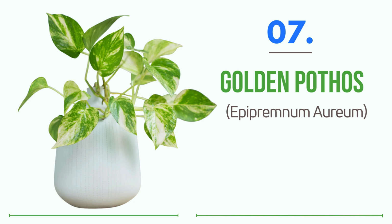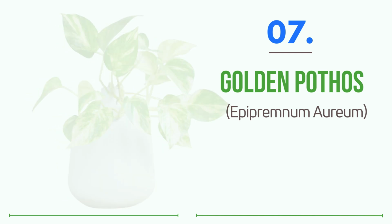It's also been shown to help clean indoor air, removing toxins like carbon monoxide and formaldehyde, which is wild for something this affordable. If you're new to plants or want something that makes your home feel instantly lush without any stress, Golden Pothos is the definition of cheap, easy, and effortlessly gorgeous.